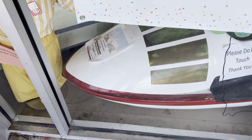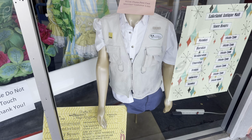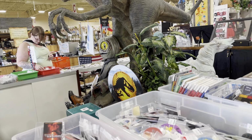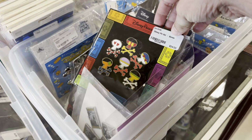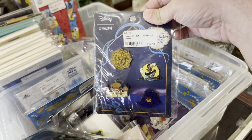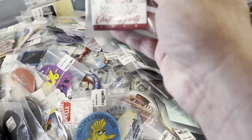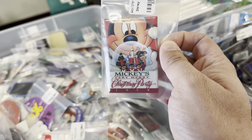So this is a Tomorrowland Starjet from Magic Kingdom. And over here, you actually got one of the Photo Pass costumes. Pretty cool looking. That's a pretty cool pin set. Loungefly pins. I haven't seen Loungefly pins before. $24. I don't know if Tiffany would let me do that one. Check this out. 1998 Mickey's Very Merry Christmas Party. How freaking sweet is that?